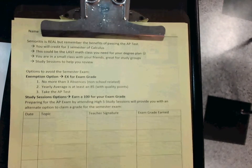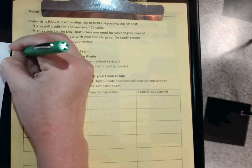So as far as the semester exam, you have two options to not take an exam, okay? Option number one is that you can be exempt. An exemption is great. You don't have to take it, but you will have an EX on your report card where your grade would have gone. There are certain criteria, though, that you have to meet in order to be exempt.